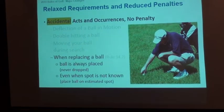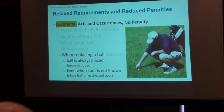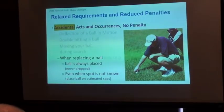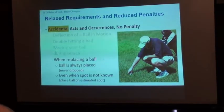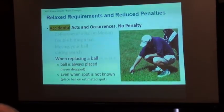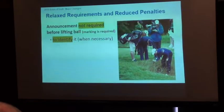And if you didn't know the exact lie, then the rules would say you would replace the ball by dropping it. Not anymore. Anytime the rules say you're going to replace it, you're always going to replace it. You're never going to drop it, even if you don't know the exact spot. You're just going to estimate the spot and place it, okay? We also got rid of some announcement requirements.